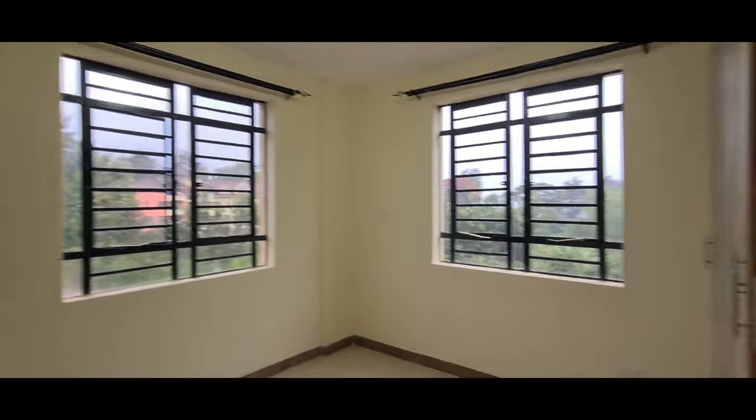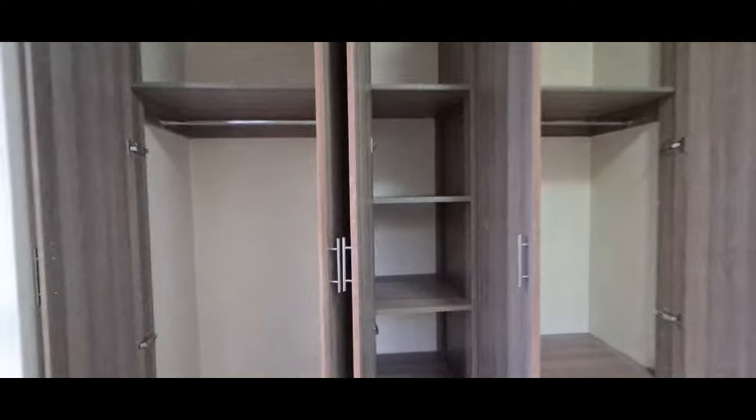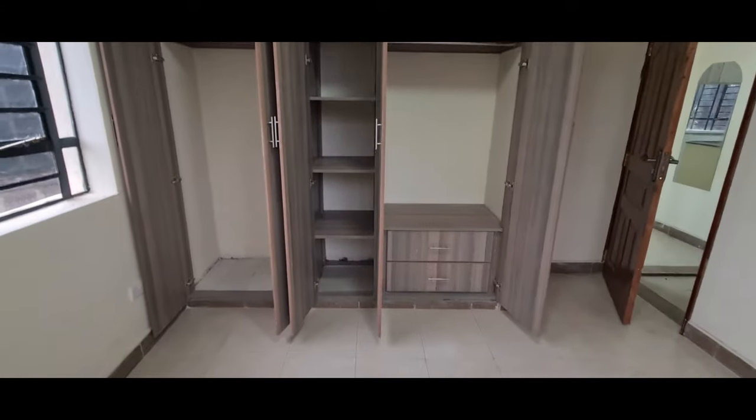The first one is this, the bedroom. The first bedroom is this, and you know that all the bedrooms are ensuite. Then we have the wardrobes. The wardrobes for the first bedroom, I have to open and see what we actually have. Center is folding area. The hanger, the suitcase up, and the 2 drawers.